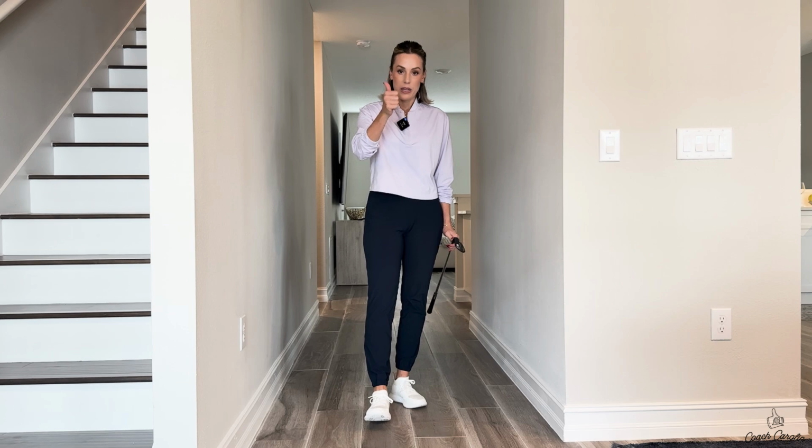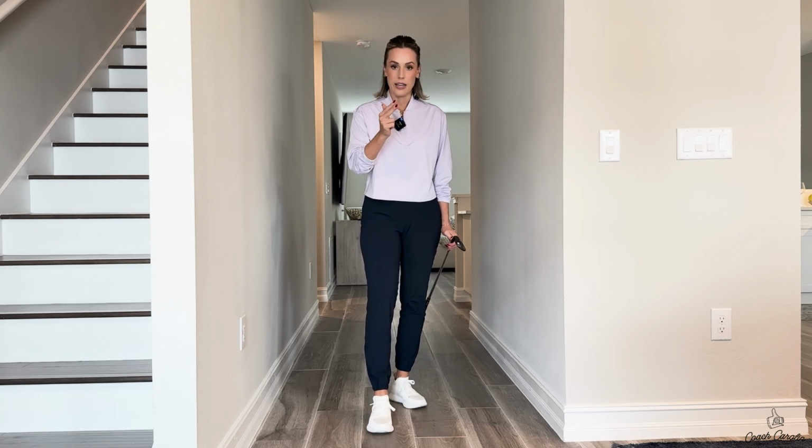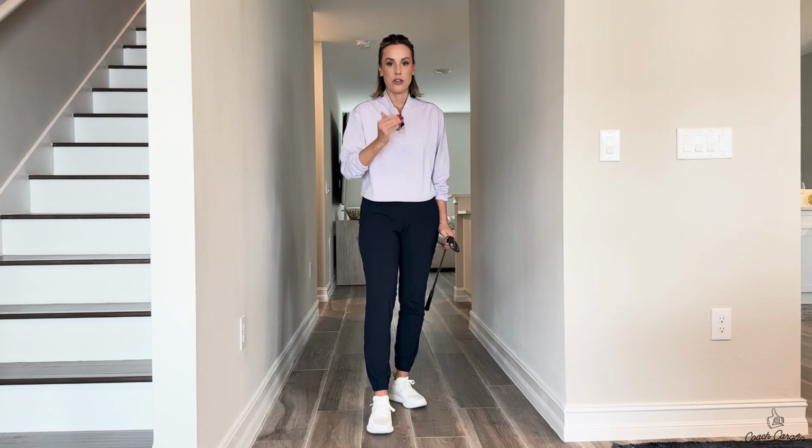It's simple. Pick your target, pick your intermediate target, align your face, take your stance, add your lead hand. These 5 things, that's it. That's all you need to do to really give yourself the best chance of setting up correctly and setting up like the pros.